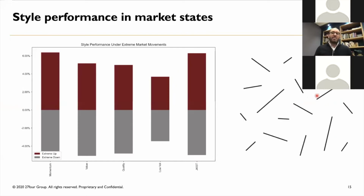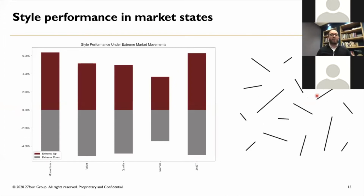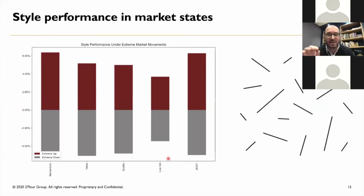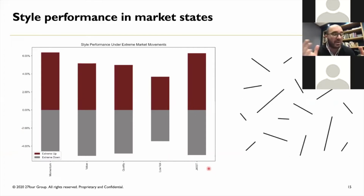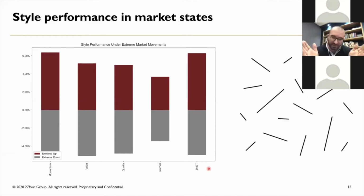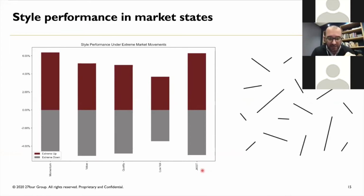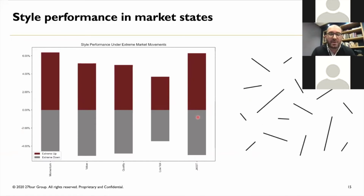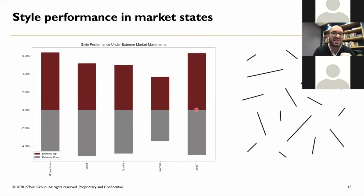Now, let's talk about style performance in market states. This is an interesting thing. What we wanted to show you was a very simple analysis. We look at the J403T, which is the overall benchmark that no one actually uses, but it's a nice proxy because it's what you measure beta on for most shares in the JSE. We've shown here scenarios where the J403 had significant upswings, so we looked at those significant upstates as well as significant downstates.